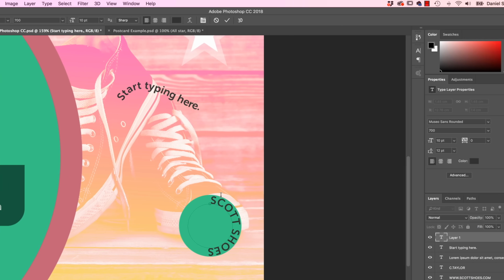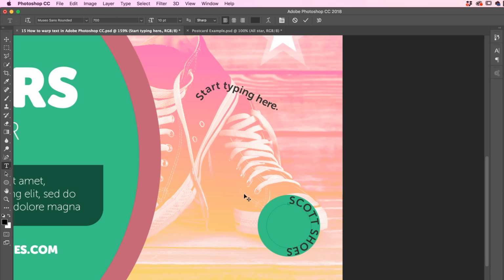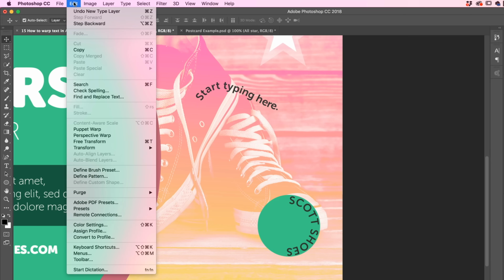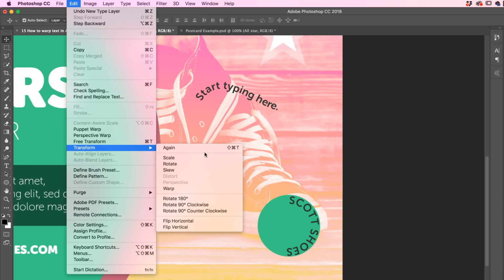Okay, so what I'm going to do is click on my move tool, because I'm halfway through typing, so some of my shortcuts don't work. If I try and type Command T now, it doesn't work because I'm halfway through typing. So I'm going to go back to my move tool, go to Edit, Transform, and use Rotate.